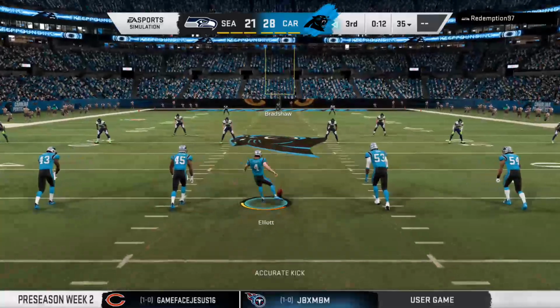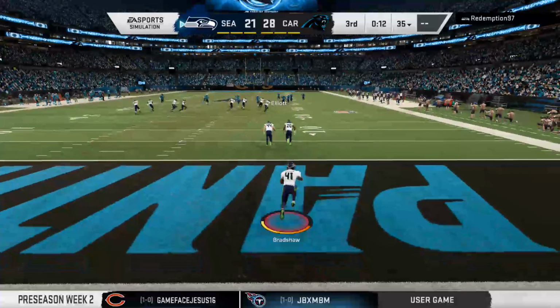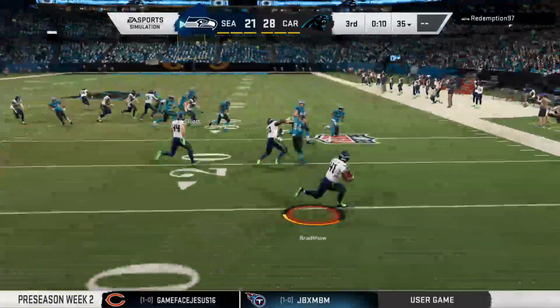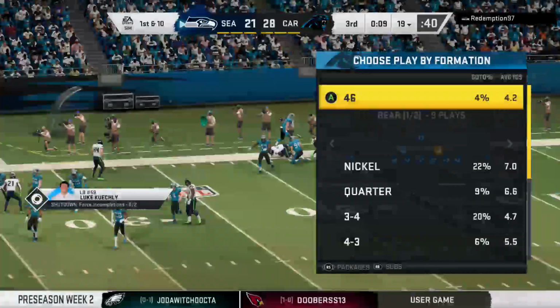Now after the touchdown, here's Elliott on to kick it away. This will be fielded on the back line of the end zone. And he'll take it back to about the 19-yard line.